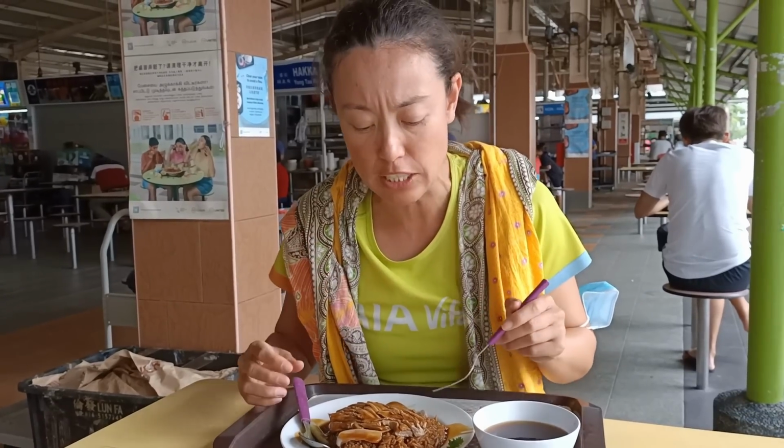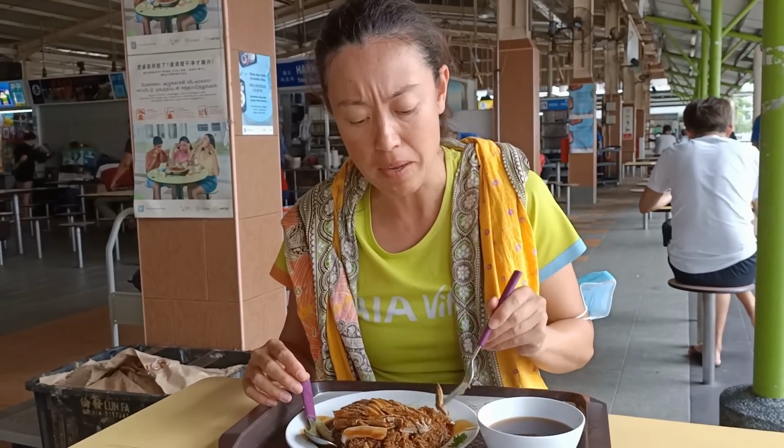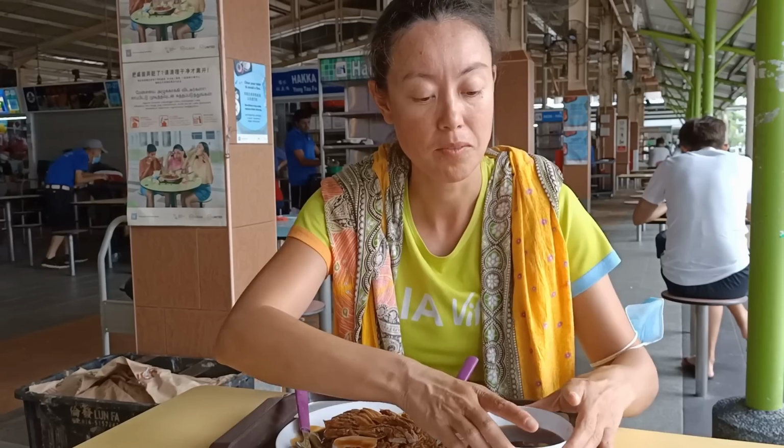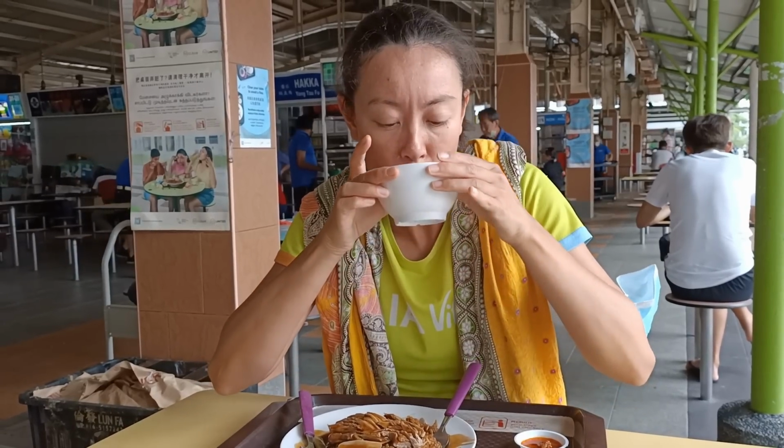That sauce has a sweetness to it. It's very rich, really soaks into the rice. The duck meat is really tender. This is beautiful. This has made its way into the Michelin Guide and I can understand why. A little bit of the broth.